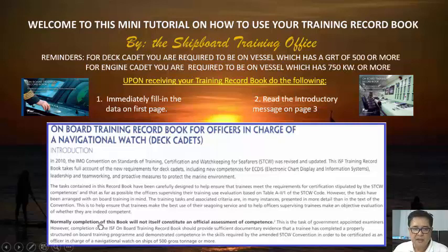Also, normally the completion of this book will not itself constitute an official assessment of competence, because in this logbook it is only the tasks that you are supposed to be trained on board. And if the training officer on board can determine that you are already competent, they will decide. So the contents of this logbook are only the tasks and the signature, nothing else. That's why it cannot be converted into an assessment.